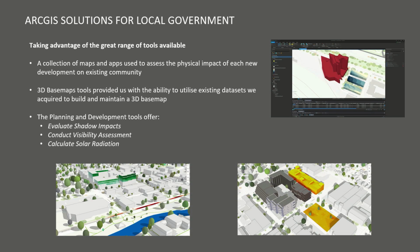The ArcGIS solutions for local government provided us with some great tools to use out of the box with ArcGIS Pro. The team was able to leverage these powerful features to fast-track aspects of the project implementation. For those unaware, the ArcGIS solutions for local government include a series of focused maps and applications designed to help us leverage our GIS information and the ArcGIS platform to improve government activities and ultimately enhance the services delivered to the general public.